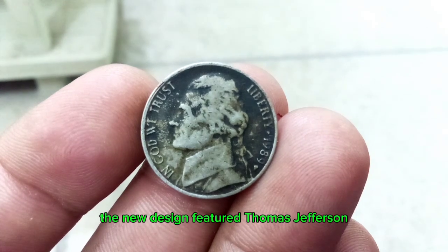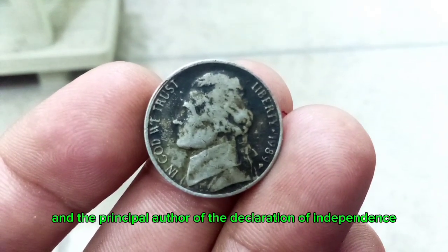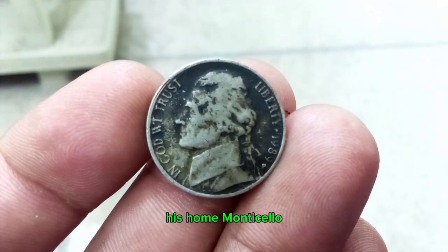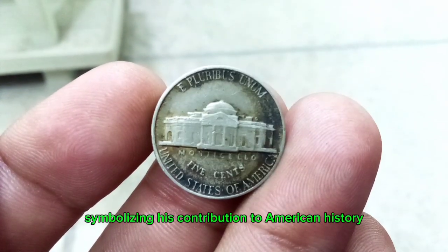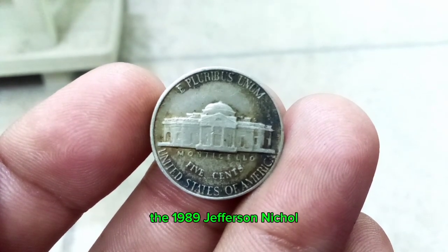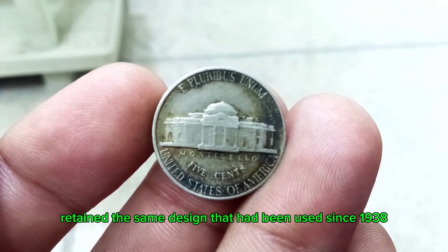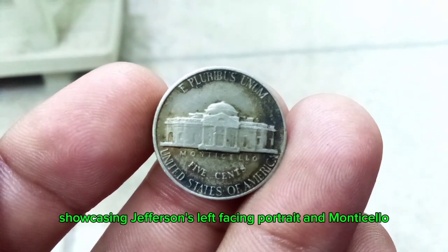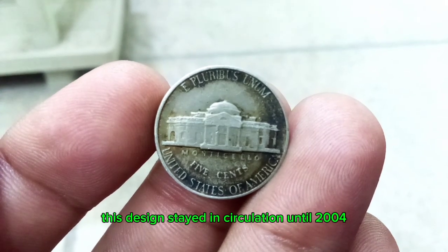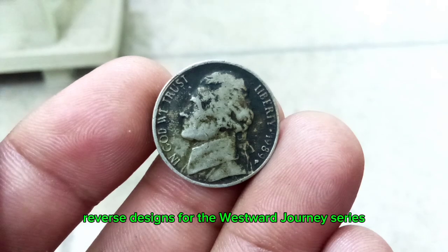The new design featured Thomas Jefferson, the 3rd President of the United States and the principal author of the Declaration of Independence. His home, Monticello, was chosen for the reverse, symbolizing his contribution to American history. The 1989 Jefferson nickel retained the same design that had been used since 1938, showcasing Jefferson's left-facing portrait and Monticello. This design stayed in circulation until 2004, when the Mint introduced new reverse designs for the Westward Journey series.